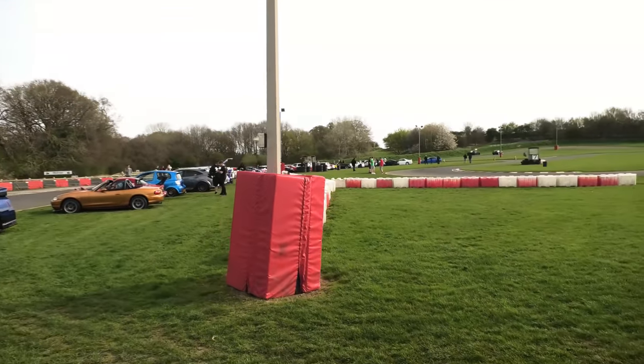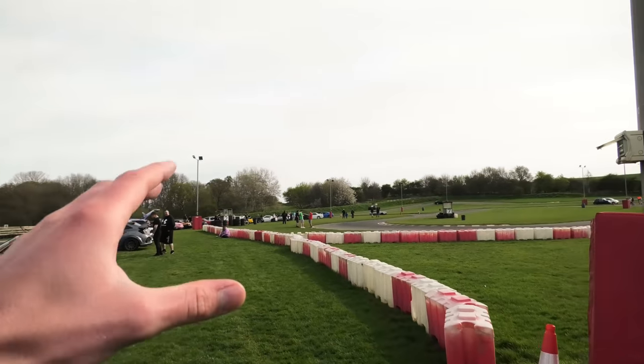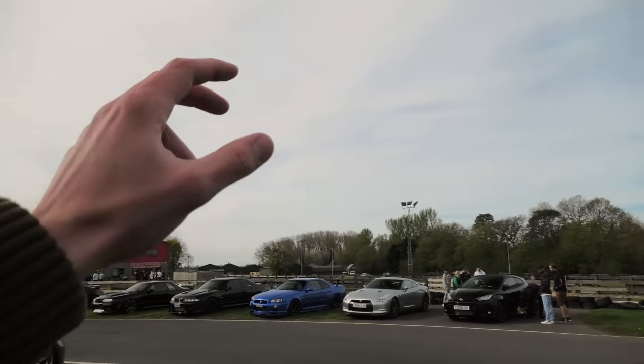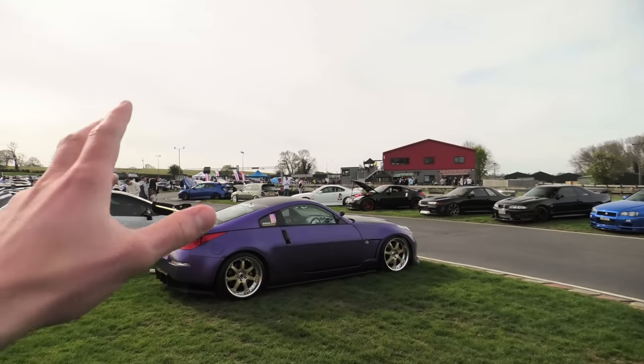So there won't necessarily be sections like this at my show. Everyone will be parking on the track. We've got spectator parking on a field over there as well. The kart track will be open too. It's going to be great. There's going to be thousands of cars.